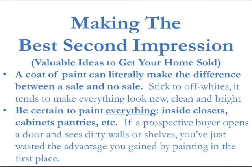A coat of paint can literally make the difference between a sale and no sale. Stick to off-whites. It tends to make everything look new, clean, and bright. Be certain to paint everything. Inside closets, inside cabinets, inside pantries. If a prospective buyer opens the door and sees dirty walls or shelves, you've just wasted the advantage that you gained by painting in the first place.